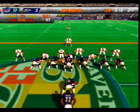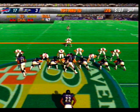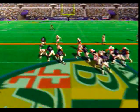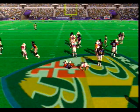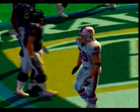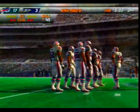Get some flat going! Showtime! Hand it off to the back. Simon is there for the tackle at the 45. This team's always trying to get a good mix of run and pass plays.